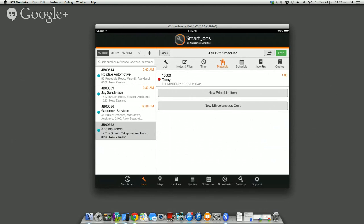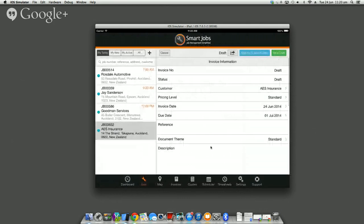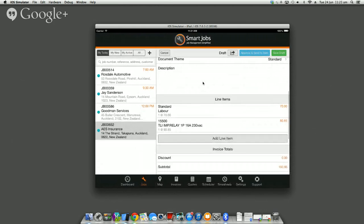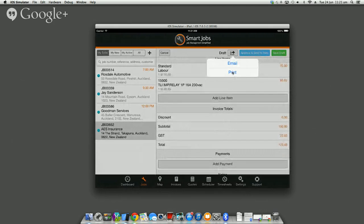So just quickly, we're going to convert that time and materials into an invoice. So I'll just hit new invoice, time materials invoice, and we see we've generated an invoice on the spot. So we've got our two lines, one for labour, one for our part. We've got our GST calculated there, and we'll just print that off.